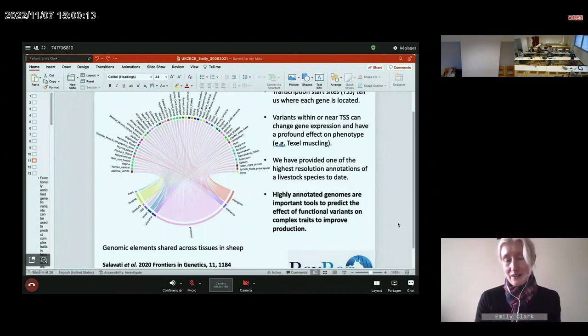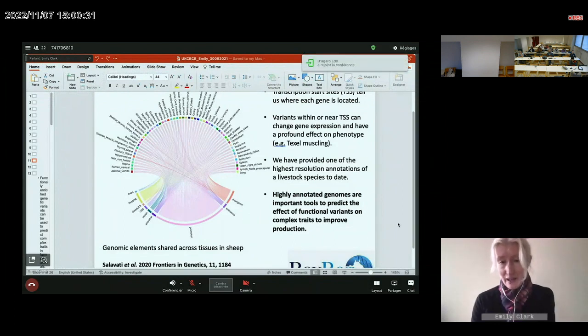So we mapped transcription start sites using CAGE sequencing, which is cap analysis of gene expression, and we were able to map transcription start sites across tissues, look at those that were shared across tissues and those that were unique to specific tissue types. And the vast majority, as you can see from the figure on the left, were mapped to promoter regions.